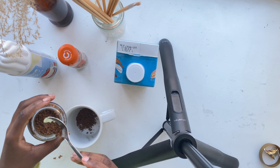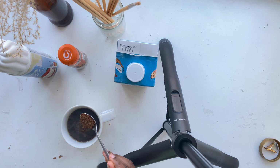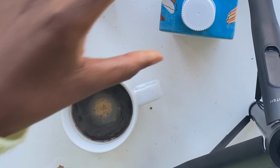Actually, I think it's enough coffee. I don't drink that much coffee. All right, I'm just gonna put more coffee in actually because it's looking quite watery. I'm gonna go in with some milk.